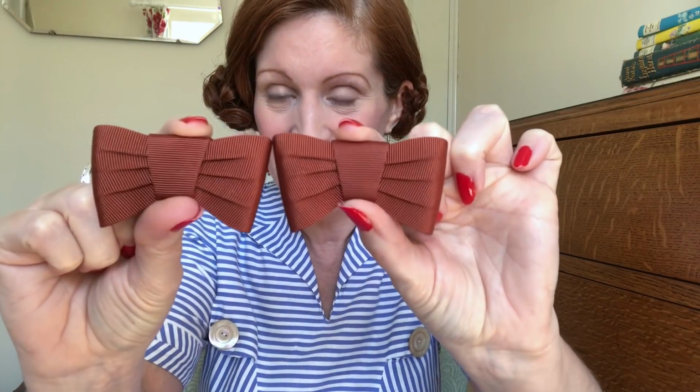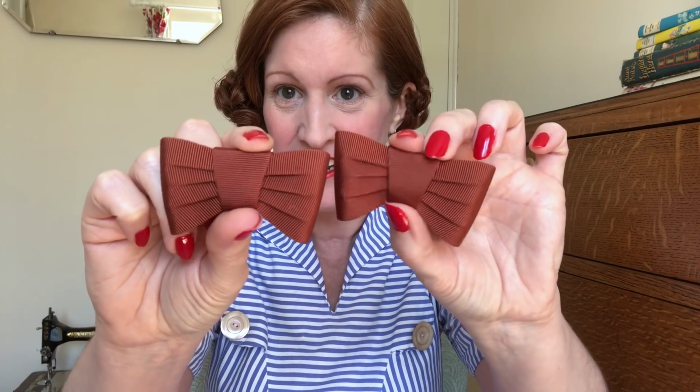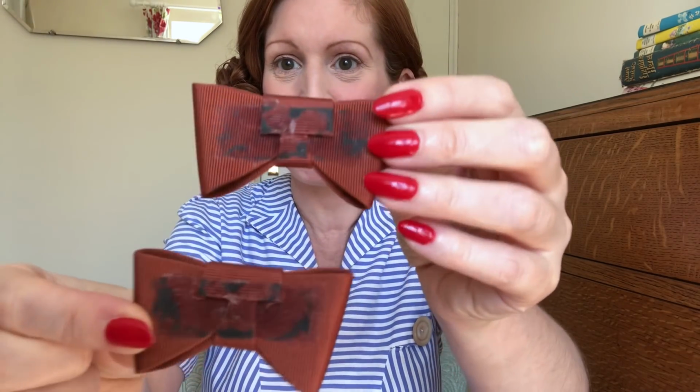The last thing I got from her was these two really cute bows, and they're a rusty orangey colour. They look like they've been pulled off a card or something like that, because they're quite solid. They're not typical of what you would have on clothing, because look, they don't move that much. But I thought they'd be really cute on something. You can put them on a hat, you can put them on shoes, you can put them on anything really. So I just grabbed them, they were £1. So yeah, I like buying things for £1.